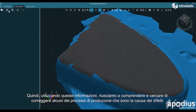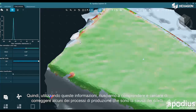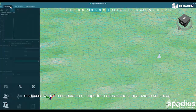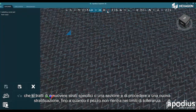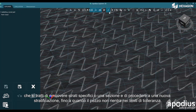So using this information, we can take on board and try and correct some of the manufacturing process which is causing the defects, and we would try and minimize those defects through better programming first. After that, we would go and perform an appropriate repair procedure onto the part, whether it means removing the particular layers or a section and relaying them until the part is within tolerance.